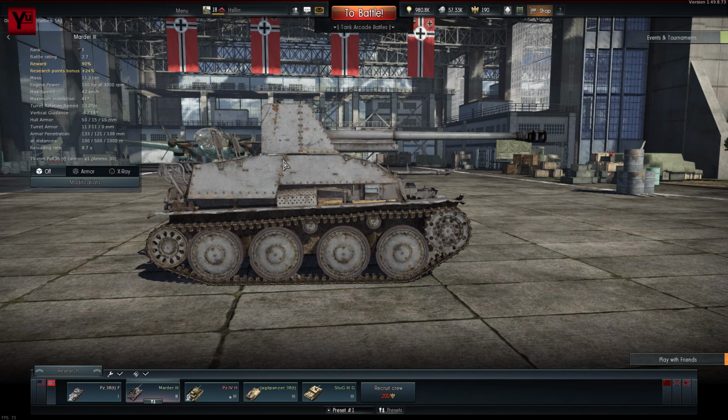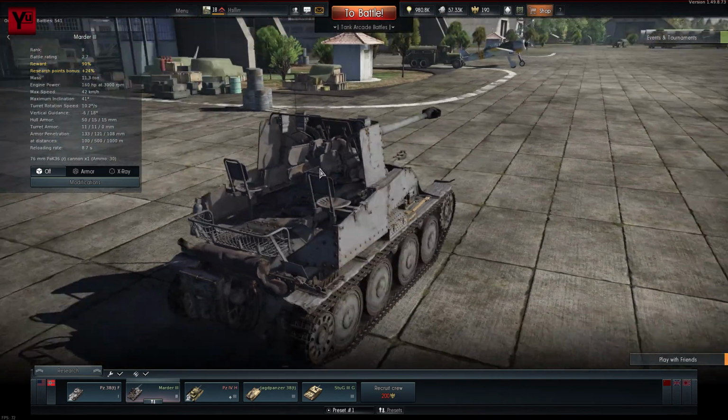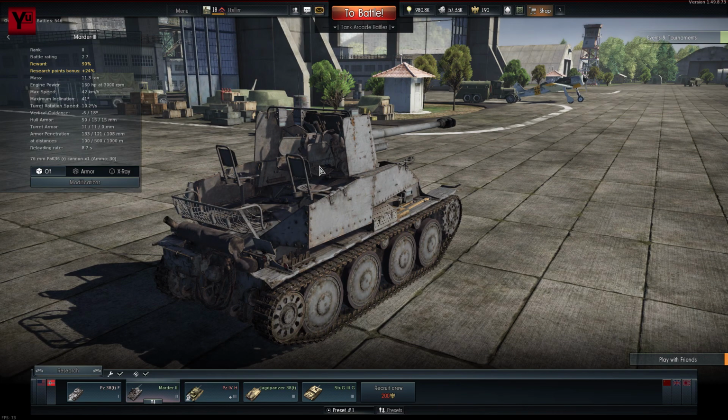The other problem, of course, was survivability. This is an open-topped vehicle. The enemy starts dropping artillery on you, fun times do not ensue.